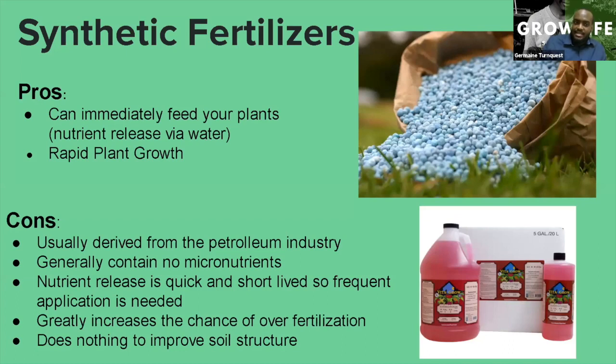Synthetic fertilizers. Well, these are fertilizers that are derived from chemical bases and processes within labs, right? They can be liquid, or they can be powders, or they can be granules, such as what you see in the top picture to the right. Pros of synthetic fertilizers: they can immediately feed your plants, right? And the nutrient release from synthetic fertilizers is provided via water. So when you purchase a liquid synthetic fertilizer, you don't pour this directly onto your plant. You will kill it. You mix it inside some water, and then you add that to the soil in your garden.